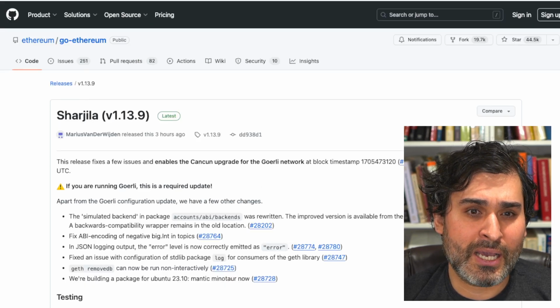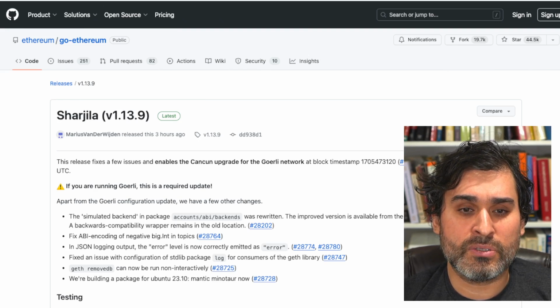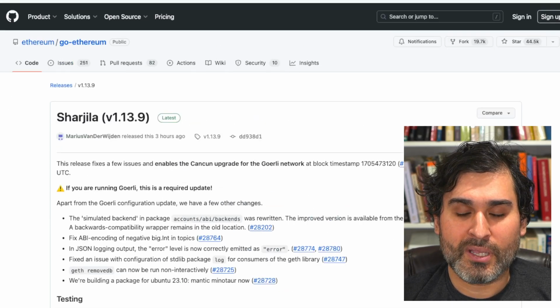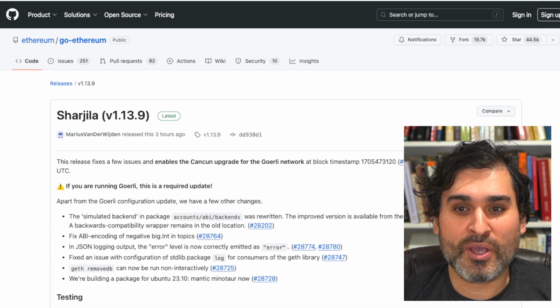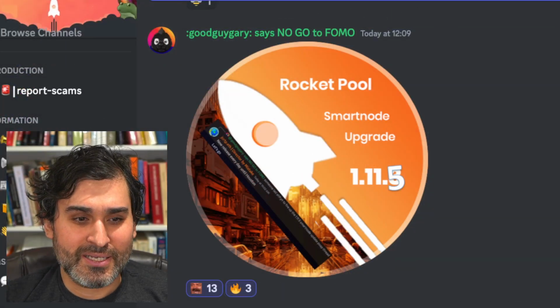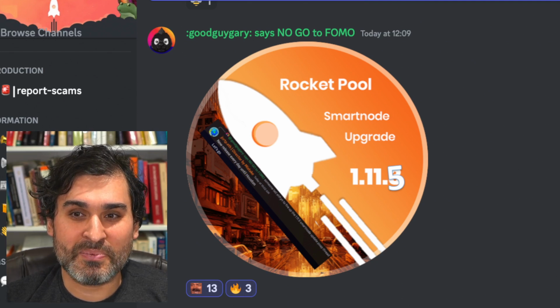And then here we had one from Geth as well, saying that this new update fixes a few issues and enables the Cancun update for the Gurley network, which is happening on the 17th. So I think there was a lot of joking going on in the Discord about how we now need 1.11.5 to come out with these updates.